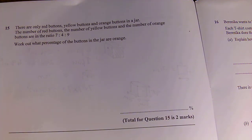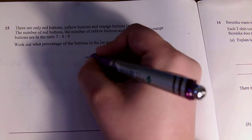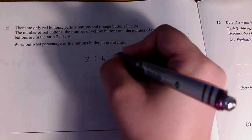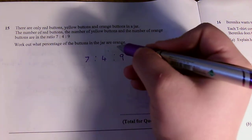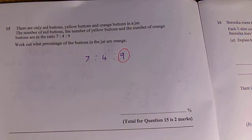Question 15. There are only red buttons, yellow buttons, and orange buttons in a jar. The number of red to the number of yellow to the number of orange are in the ratio 7 to 4 to 9. Work out what percentage of the buttons in the jar are orange. I've never seen a question like this. But if we know they're in the ratio 7 to 4 to 9, and we're looking at orange, what we're essentially looking at is this one just here.